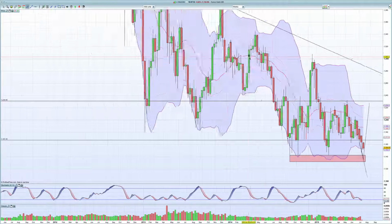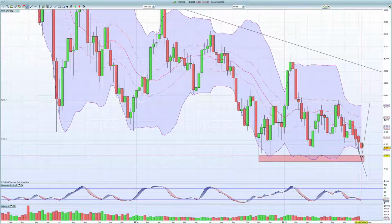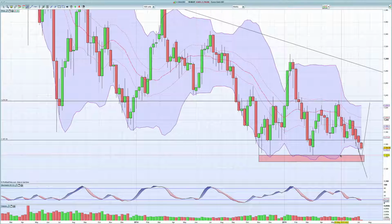Okay, the stochastics right now are a bit oversold. Still further room to fall. So again, we're looking to find some support between 1132 and 1142.